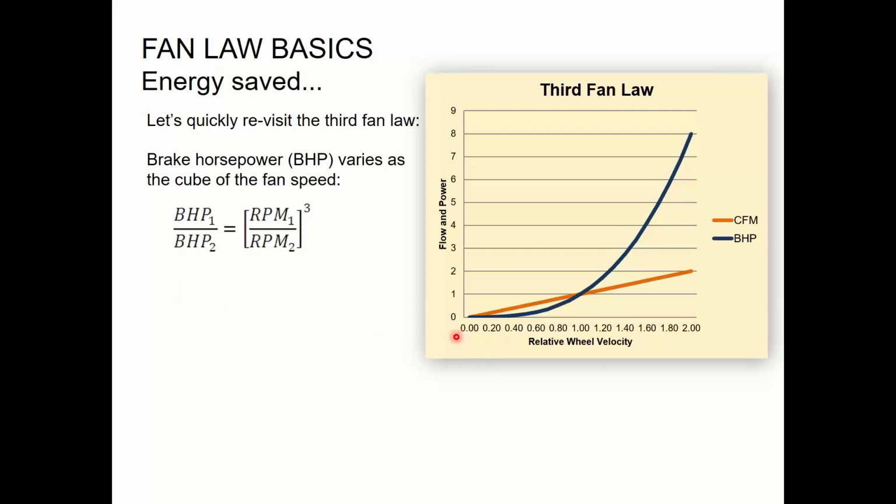On this chart over here on the right, on the bottom axis, we have the RPM, the speed of the blower wheel. And on the vertical axis, we have both the airflow, CFM, and the brake horsepower, which is how much money it costs me to run, if you will. So I'm over here at an RPM of 2 units, whatever the units are. Let's just say it's 2,000 RPM. It's costing me 8 horsepower to do that, and I'm making 2 units of CFM. Let's just say that's 2,000 CFM, whatever it is.